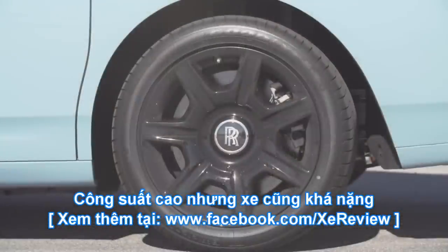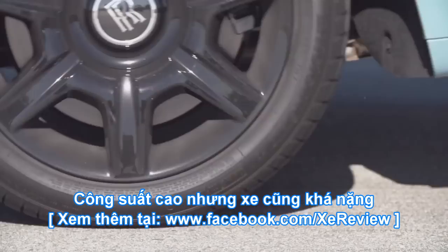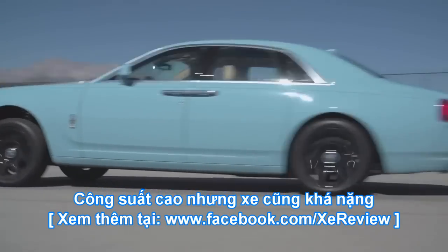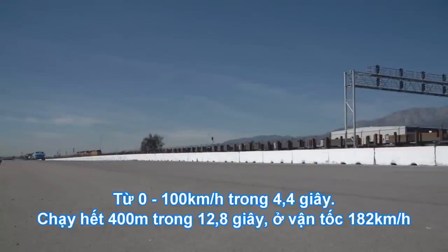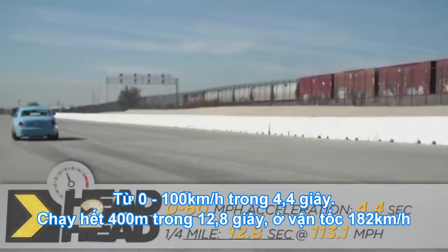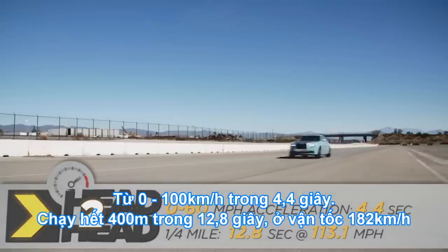Hold the brake, give it a little throttle, and go. And 60 is 4.4. And the quarter is a 12.8 at 113.1 miles per hour.